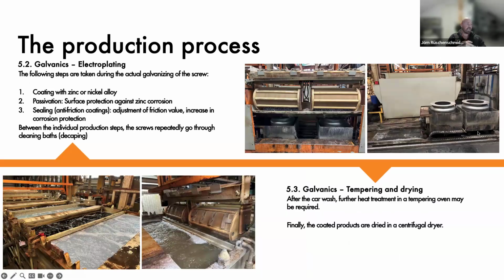Next step is the electroplating. So it can be a zinc, it can be a zinc nickel alloy, it can be an aluminum matrix flake alloy. So there are different alloys we can apply to the screw. We also apply a passivation, which is another surface protection against the zinc corrosion. And then we seal the screws or even apply anti-friction coatings, for example, on fully threaded screws, just to have an easier assembly torque and, let's say, less work for man and machine when they're setting the screws.